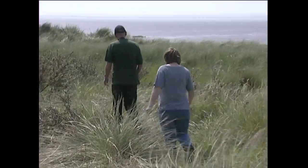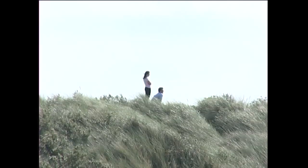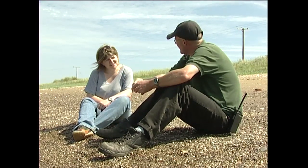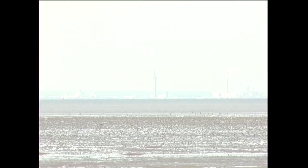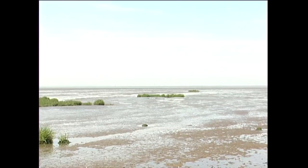Stretching 3.5 miles long and only 50 metres wide in places, it's a national nature reserve, which has played an important role over the years. Spurn's got a lot to offer, and people have their own interpretation of what Spurn is about. For the bird watchers, it can be the mud flats, it can be the birds passing out to sea, or it can be the spring and autumn migration.